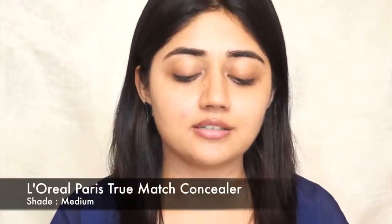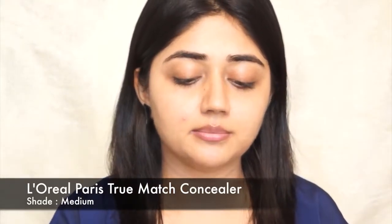I'm first going to use a concealer. Normally I use a concealer after my foundation, but this concealer also acts as a corrector because it's got a slight orange tone, so that's why I'm going to use this before my foundation. This is the L'Oreal True Match Concealer and the shade I have is medium.